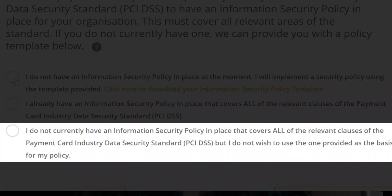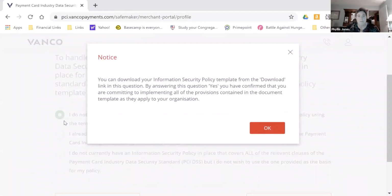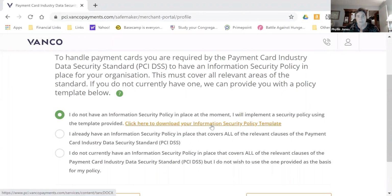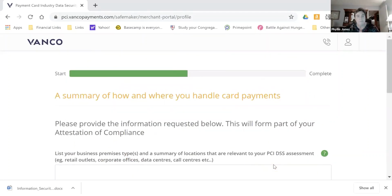So, for me, I remember that when I went through here, this is definitely the one that I would choose. Again, it's giving you this kind of warning notice here that's saying, yeah, you can go ahead and download it, but by answering this question yes, I'm confirming that I'm committing to implementing all of the provisions contained in the document. And it's that confirmation that they're really going to rely on as far as allowing me to proceed further. So I say okay there, and I can go ahead and download that. So I have it for later. I don't have to do anything with it right now, and move on.